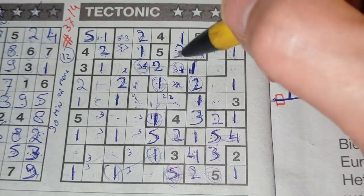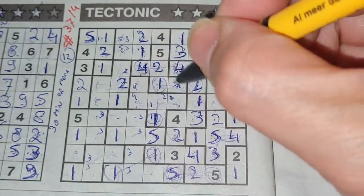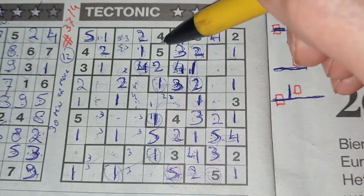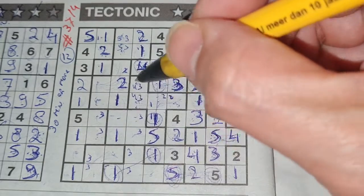Now we have a 3 here, so it cannot be a 3 anymore. This box should be a 4. This box is connected with that box. Should be also 4. One box left in this area for number 3. These two boxes can be a 3. So the 3 goes together with the 4 as a pair.